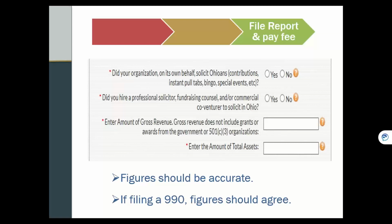So, question 2, did your organization hire a professional solicitor? Do you have a contract with someone that solicits for the organization? Again, question 3, what is gross revenue? So this is a dollar amount, but you don't need to put the dollar sign in because it'll put it in for you. What did your organization take in during this year? And then that last question, what was your total assets that remained?